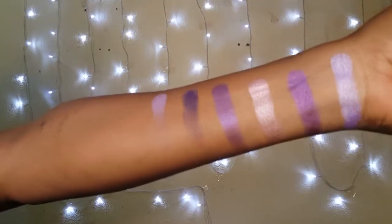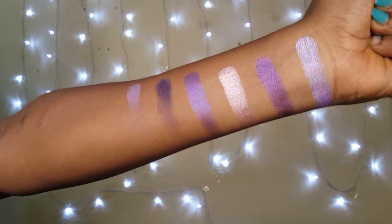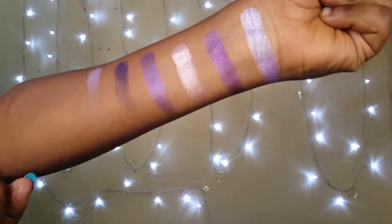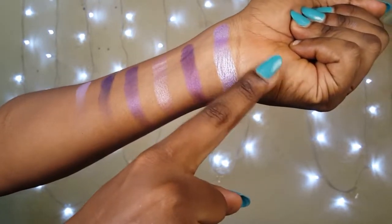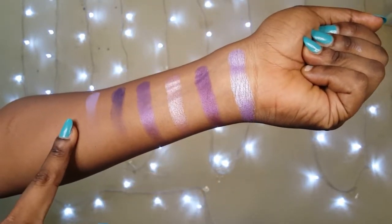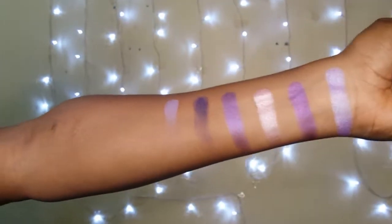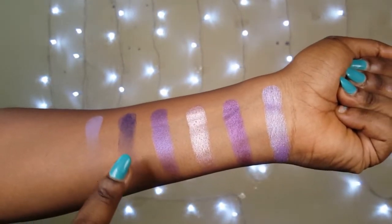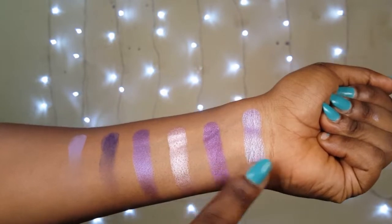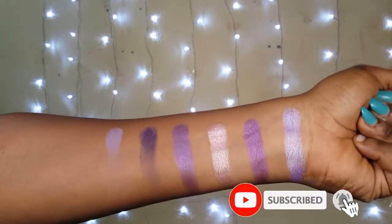But first, let me go ahead and swatch the eyeshadow palette. So guys, this is my first swatch ever. This is my first time doing this. So if it's not perfect, don't blame me. The eyeshadows do not have names. But from here moving to this end, it comes with 2 matte shadows and 4 shimmer shadows. So these are the colors. Here is a matte shadow. Yes, matte, shimmer, shimmer, shimmer, shimmer. Okay, these are the swatches, and you guys, they are so, so pigmented.